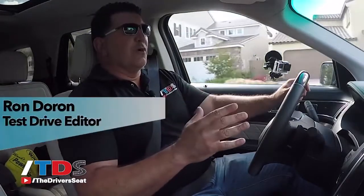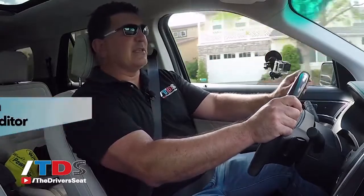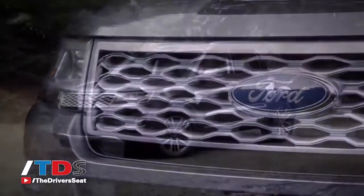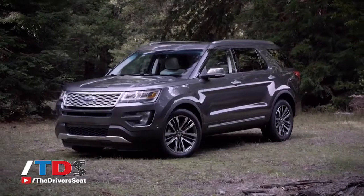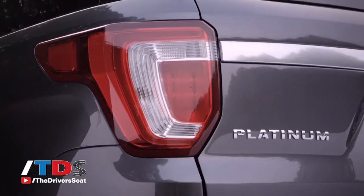As you know, crossovers and light trucks are hotter than ever. They account for 60% of sales. And I think the car companies like Ford are taking advantage of that. This is the 2016 Ford Explorer Platinum all-wheel drive with a 3.5 liter EcoBoost.